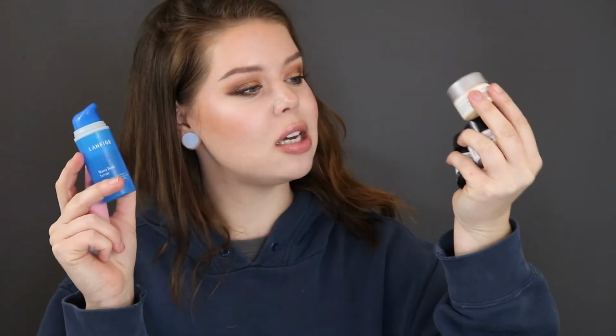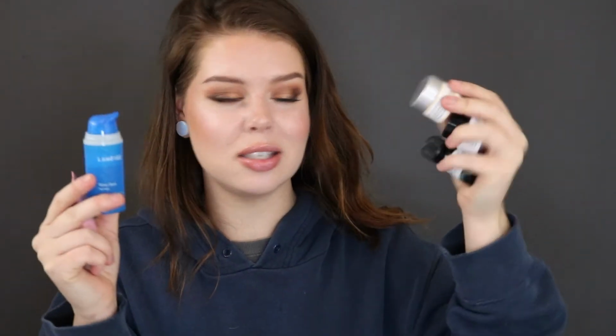So I'm gonna lump in some things together to kind of speed up the process. I finished a lot of little trial size things. So first one up is this IT Cosmetics Confidence in a Cream. I liked this. I didn't think it was worth the full price for the full bottle. I don't think it was worth it. So I haven't purchased a full-size bottle.